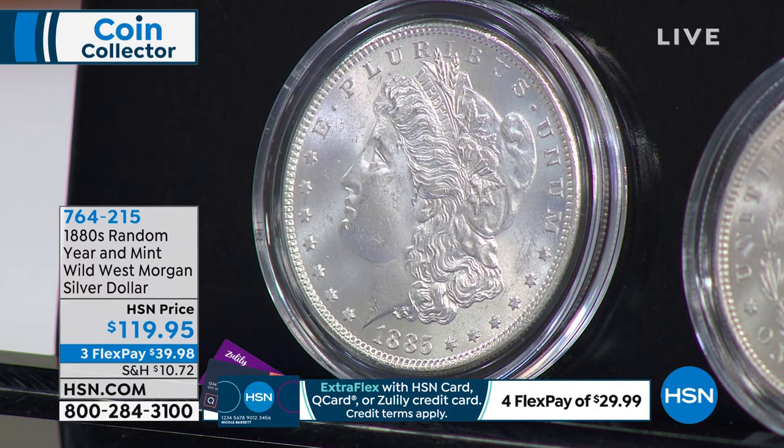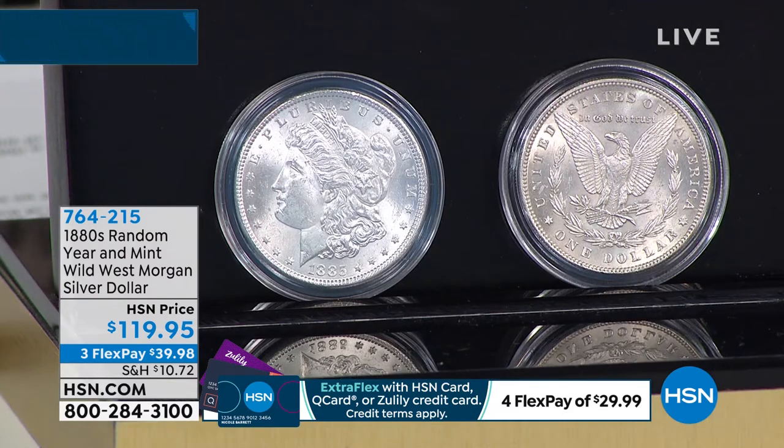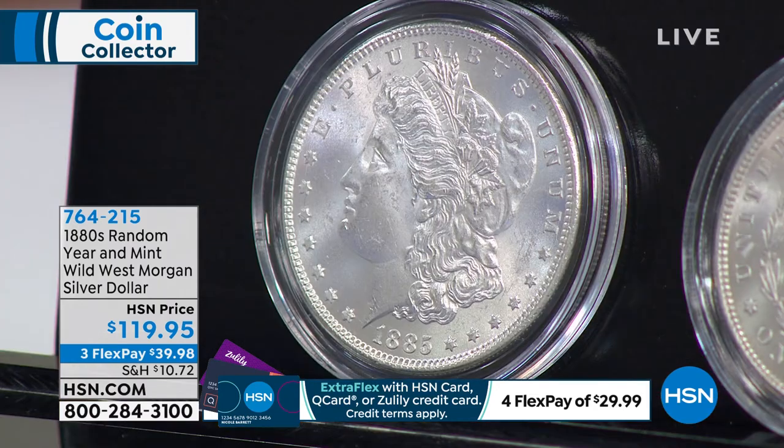Now, the problem is the vast majority of all Morgan silver dollars that have ever been made have been melted down, even by the United States government. The Pittman Act, 1918, they melted down 321 million Morgan silver dollars, about 35% of all the coins they ever made, they destroyed. And that was 100 years ago. Since then, the great silver melt of 79, the great silver melt of 2006, it's just absolutely spectacular that you can get this original coin.